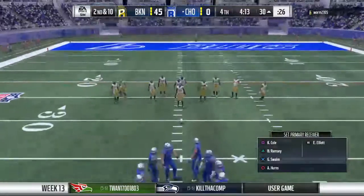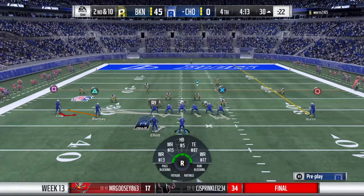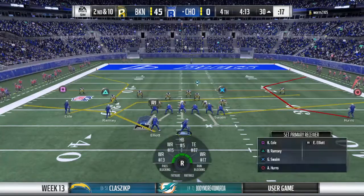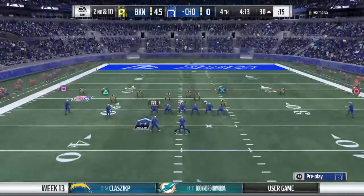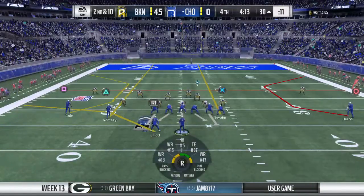So the incomplete pass brings up second down. Tight ends on the Ringo. Here we go. Kill. Here we go. Going to 53. We got three, fellas. Here we go. Wide 80. Here we go. Going to 54. Wide 80. Slam. Gun. Check.